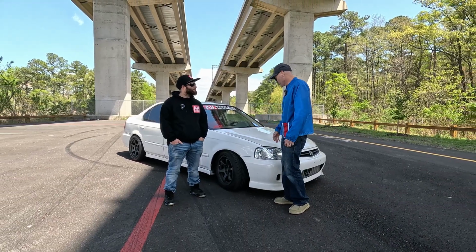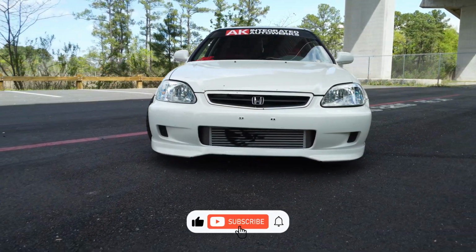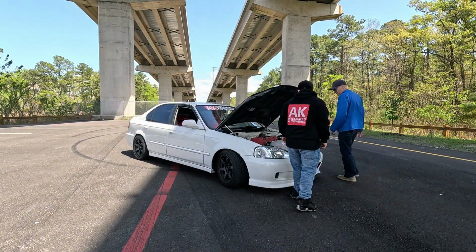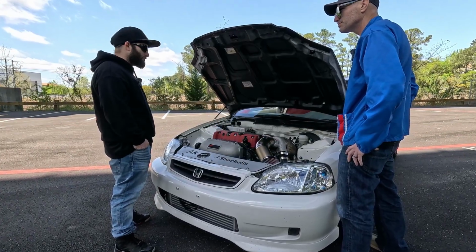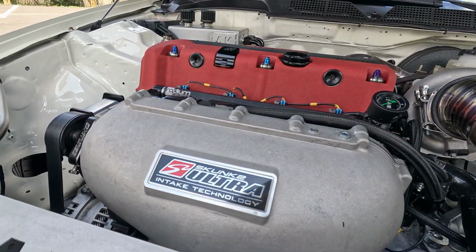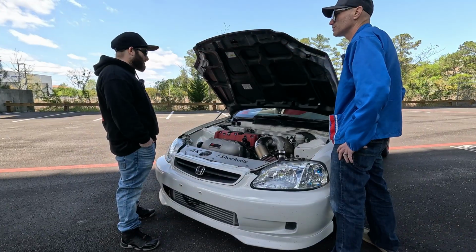This thing pulls so hard, man. So the first thing I noticed when you rolled up was the intercooler on the front. You gotta have a big front mount if it's turbocharged, right? Exactly. And as far as the block goes, we're running a stage 2 cam, BCs, Wiseco pistons and rings and all that stuff, Eagle rods. So I mean, it holds up.